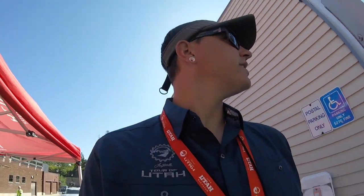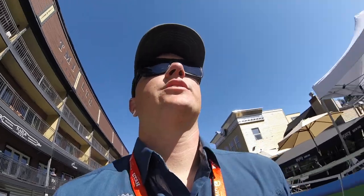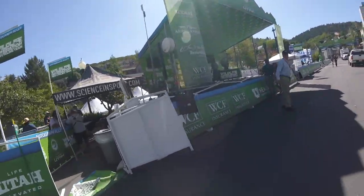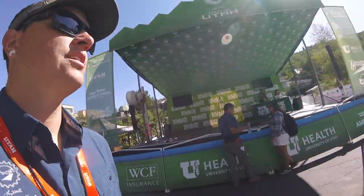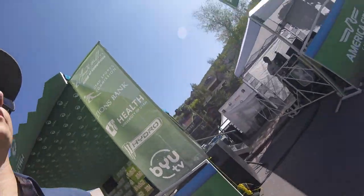All right, guys. We are entering Main Street for the final day of the Tour of Utah. Today, the riders are going to be coming up right through Park City Main Street. All right, we've made it up to the top of this hill. As you see, way down Main Street there, we're all the way up to the finish. So we do have our main stage right here to the left. And then our start-finish line right down over here. So we're going to snap a photo of that and start working our way back down.